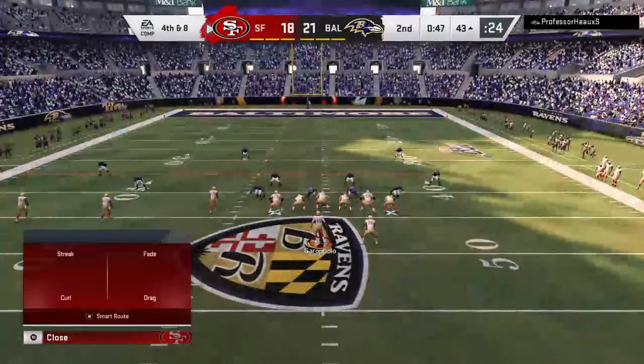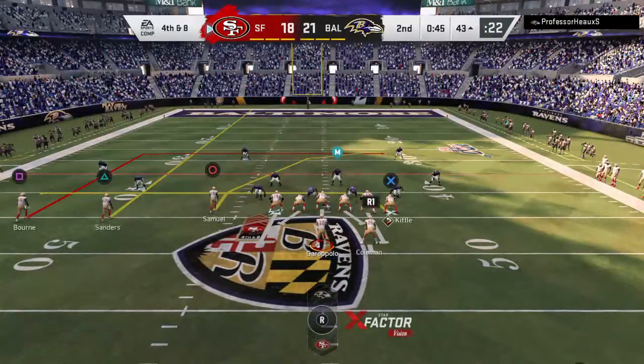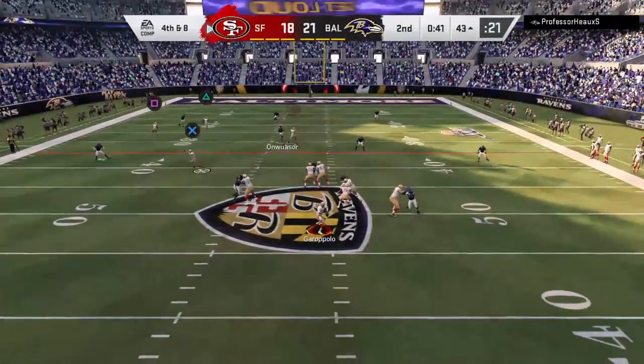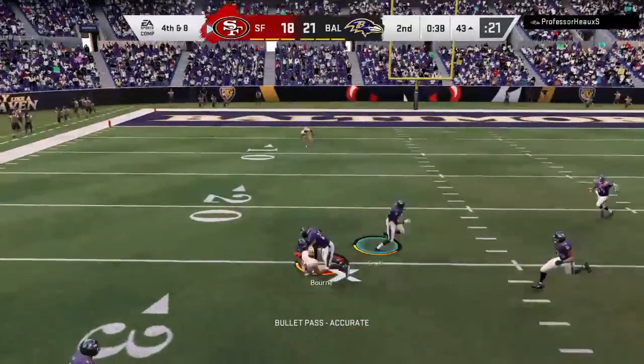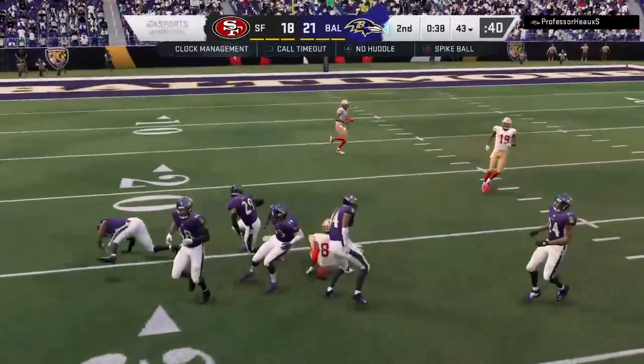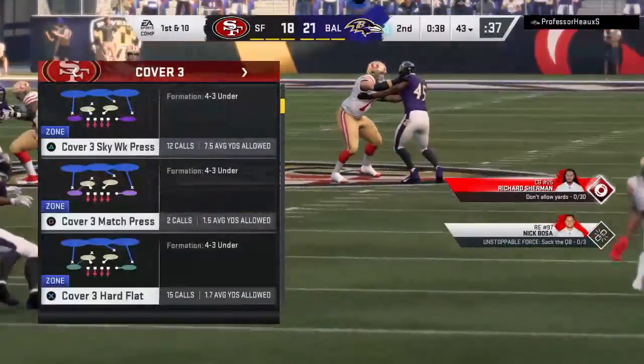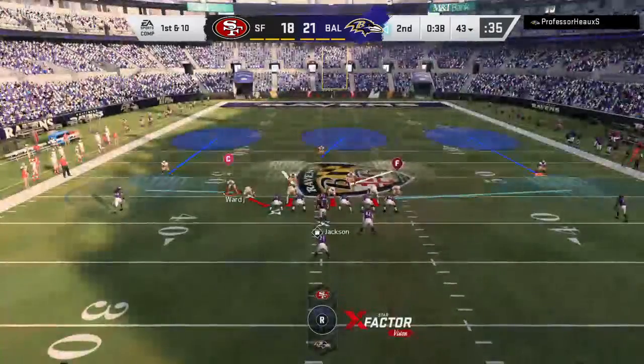So here we go. The offense is going to stay out there. They're going for it on 4th and 8. They'll go for it. It's Garoppolo. And that is going to be incomplete. Boy, it looked like he had it and dropped it. And the Ravens are going to get the football back.